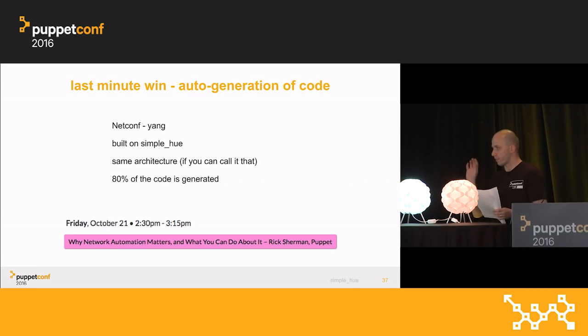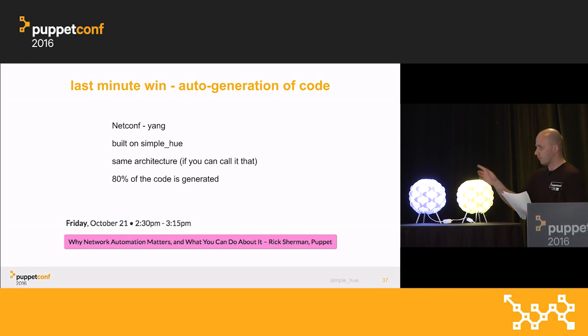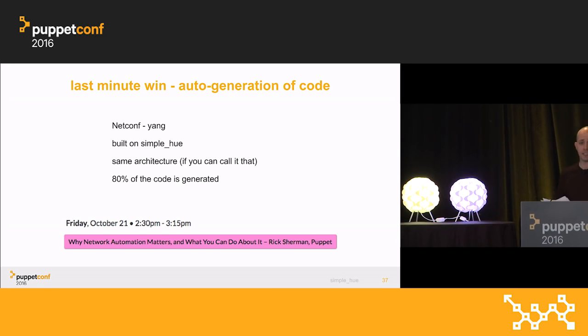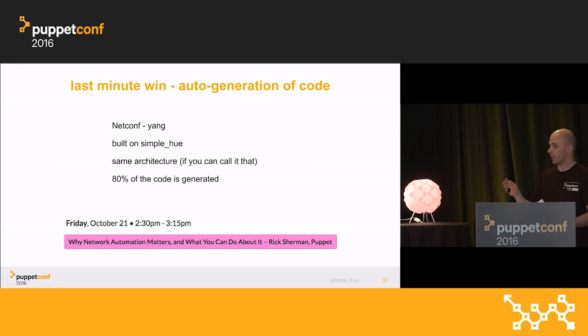And there is a fantastic talk tomorrow from Rick Sherman. And well, I helped out. I helped write this module. But pretty much all the code that we're demoing tomorrow was auto-generated. We used YANG. If you've ever heard of YANG, you're probably the only person in this room. But what's super important about it is we use YANG to generate our types and providers and our testing. It's just so super powerful.